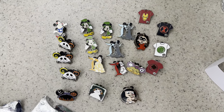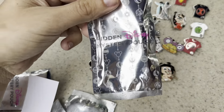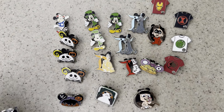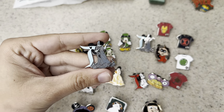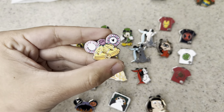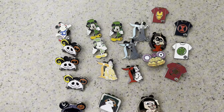Well, now we definitely have a bunch of extra ones to bring back with us to Florida. Hopefully we can find some more Hidden Mickey pouches so we could get some of the ones that we haven't gotten so far. Maybe we could trade, because I know everyone is after the hat box ones from the D series. That's another one of the really popular ones. And they also made a chaser hat box of the ear hats. Those ones are very, very popular.